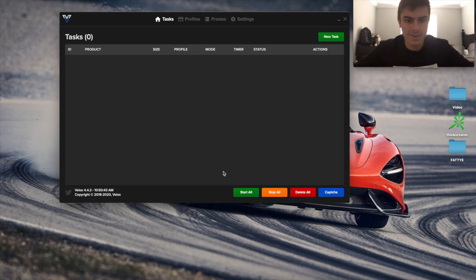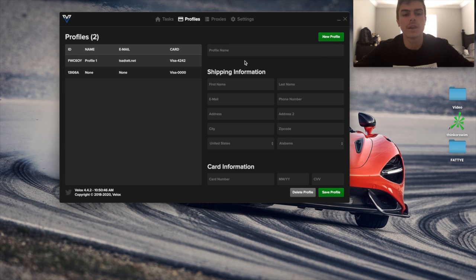So profiles, real quick, if you wanted to make a new profile, the name, first name, last name, email, phone number, blah, blah, blah, card number. So personally, my recommendation for Velox with profiles is you want to use real profiles. A lot of people generate virtual credit cards through privacy.com or Revolut.com for EU. Privacy is for US. But in my personal experience, all of my cards that I use with privacy get declined. So I just ask as many friends and family that I have to let me use their cards. I'll Venmo them, I'll Zelle them, whatever it is if I get a checkout, and they're usually cool with it. So I definitely recommend doing that.